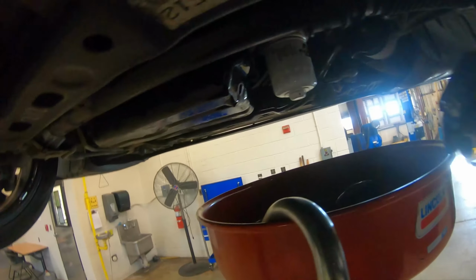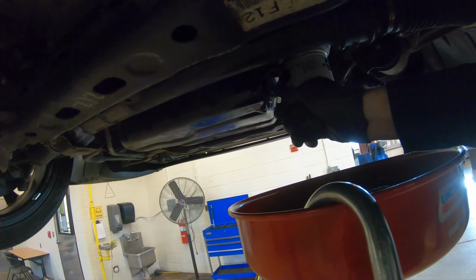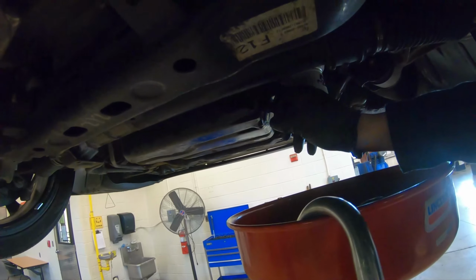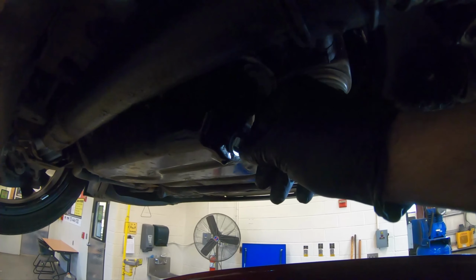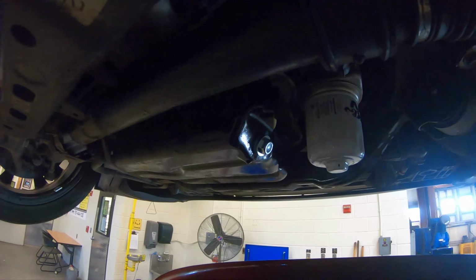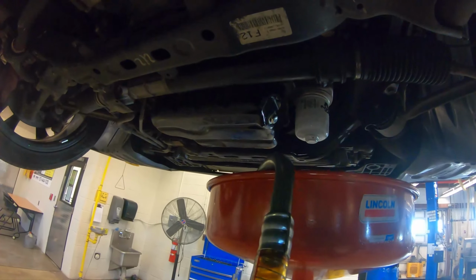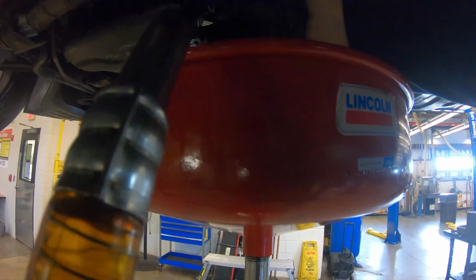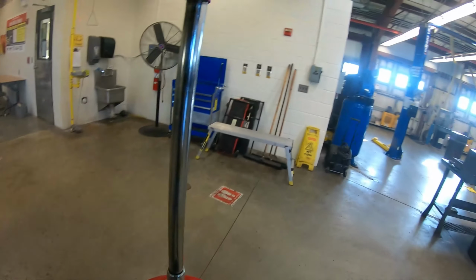Alright, as you can see, it's still kind of leaking out, but we're gonna put this in there. Yeah, tighten it down by hand, then we're gonna clean everything off. Tighten that bad boy up. Sounds nice. Alright, see? It's in there. There's a crush washer doing its job. So, let me go get a socket for it. Okay, sweet, that one works. Alright, hold on a second, let me get this out of the way.